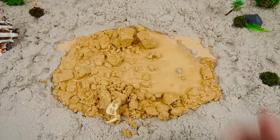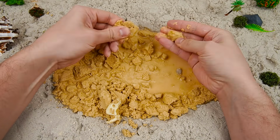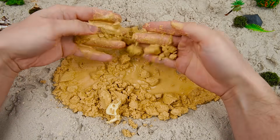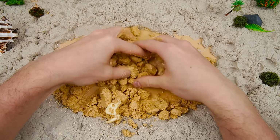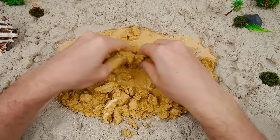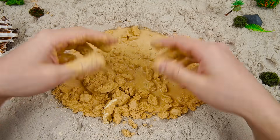Are there any other fossils here? There's only one way to find that out. Nothing so far? I still can't find anything else. Maybe we've already found everything there is to find. See? Nothing. Okay, I'll just check one last time.